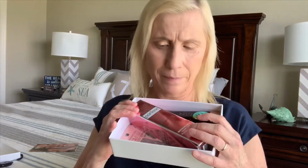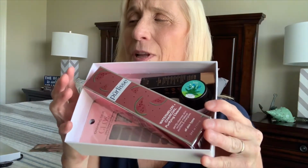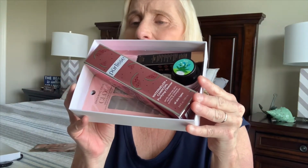So it looks like, okay, let me show you the inside of my box. So this is my box, and I do see 1 full-size product right here, and there might be some more in there, so I'm going to see what we got. Excited. Okay, so let me go ahead and put this to the side, and then we'll pull it up.